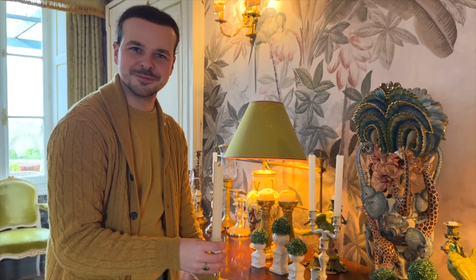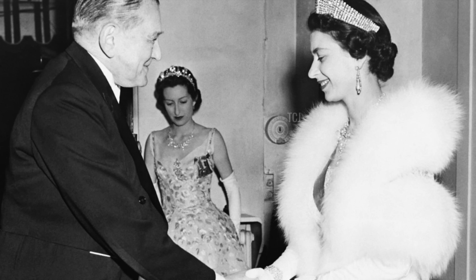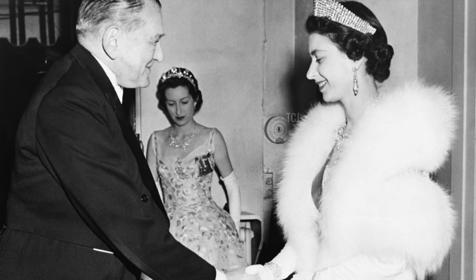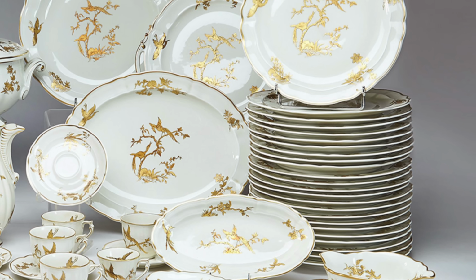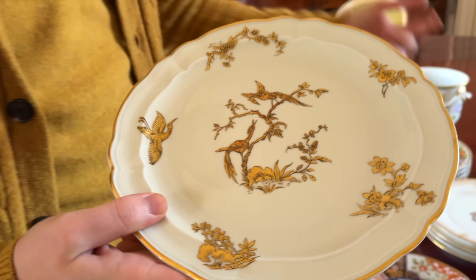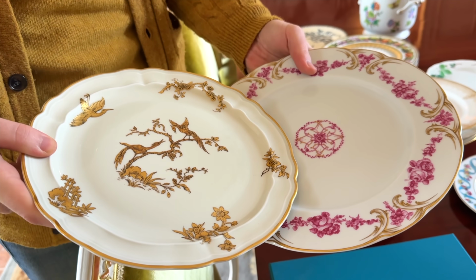But the British royal family did not have connections just with Hungarian porcelain, also with France, and specifically with Bernardaud, because this set was made for the first state visit of Queen Elizabeth II to France in April of 1957. Oh, I know, so much. I love this one. This is one of my favourite ones because of the simplicity. It's very of its time. Yes, 1950s. The reason why it's not my personal favourite is because you can see how sort of grey the porcelain is.